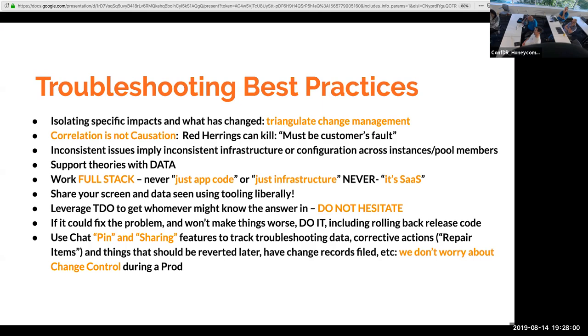We communicate very liberally, very verbosely, and say things like, oh, we might have to go revert that back in the database here or there, but we have it in there so we know that we're doing it.